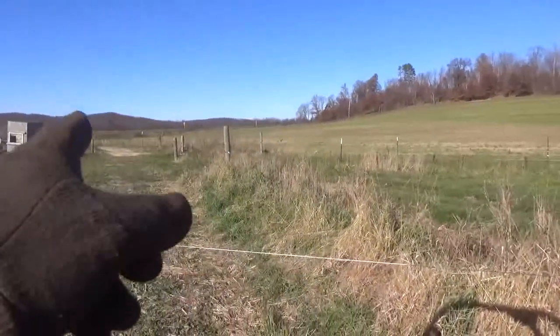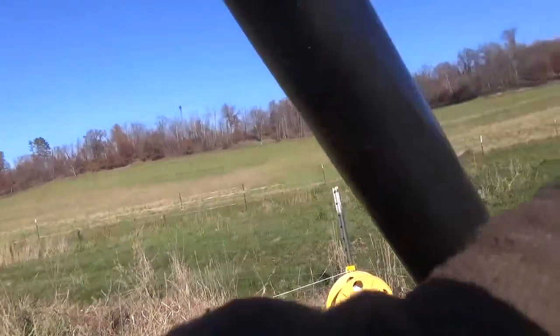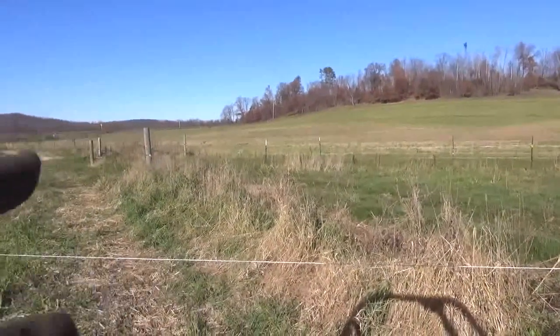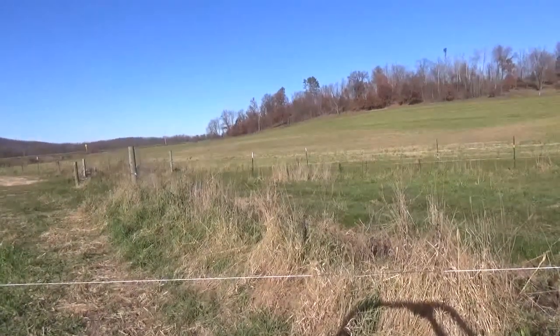I'd start them probably where the gate is here, and then section every day until they got to that end, then jump them over to the other side, and then run them all the way back, section every day. And then when they get to this end, jump them back to the front, and then graze them back up here to where the gate is, and then pull them off of it and bring them to the next one.